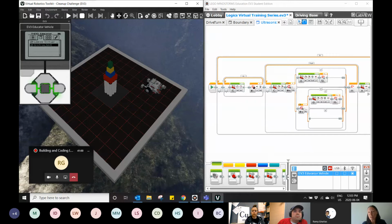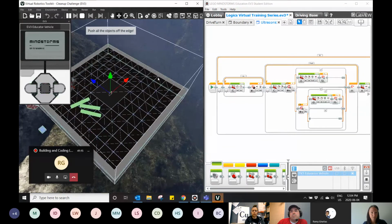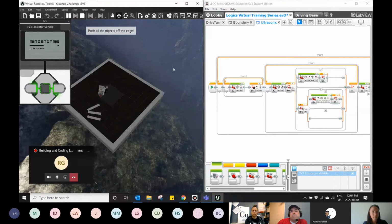Okay, let me try this one really quickly, and then we'll take a look at some of the last ways that you can get the robot moving. I don't know if you can see there's these beams coming out of the front of the robot. I'm not sure why it's not detecting that last remaining piece of the tower. I was hoping it would just roll off by itself.